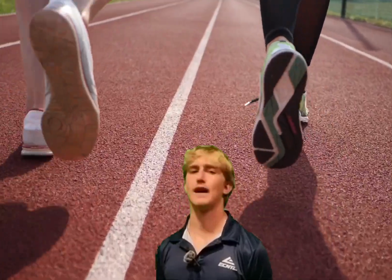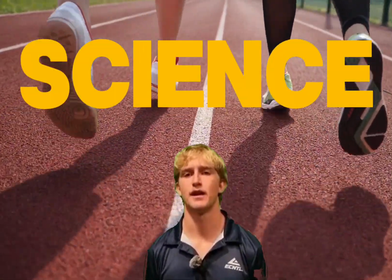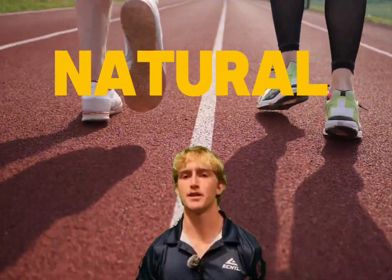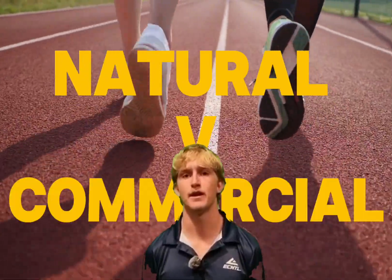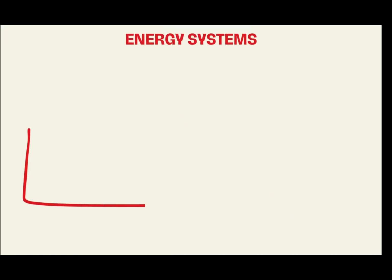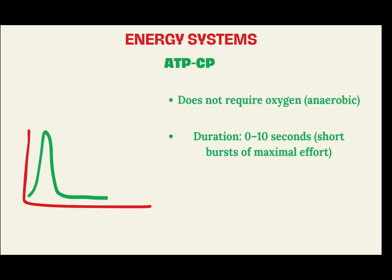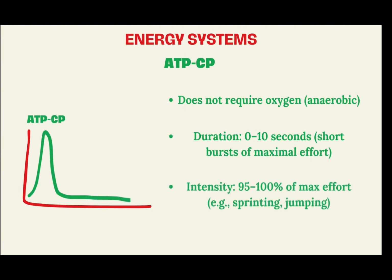So, block out all the noise you hear online. Let's talk about the science behind energy gels and if natural alternatives can be just as effective, if not more effective, for endurance athletes. To understand energy gels and their potential alternatives, we must first understand energy systems. The body has three energy systems.